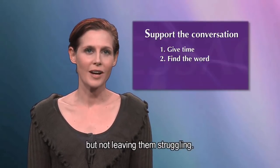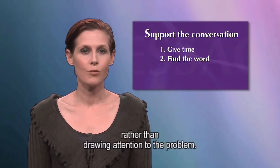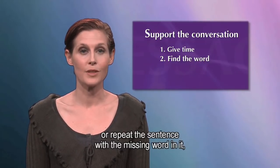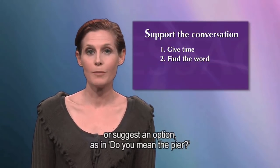For each individual, you'll need to find a balance between giving enough time to think of the word, but not leaving them struggling. The aim is to do it naturally and conversationally, rather than drawing attention to the problem. You could just say the word, or repeat the sentence with the missing word in it, or suggest an option, as in, do you mean the pier?